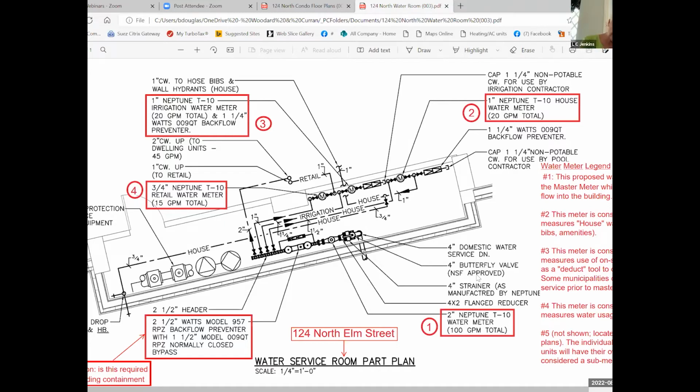Okay, so now we have 23. So again, 10 at 87 across the street, a total of 13 between 124 North and South. So now with this information, we could find out whether or not we have sufficient water with the 2-inch line in both locations. Because we're replacing 2 buildings with 10 units across the street, correct? Correct. Okay.